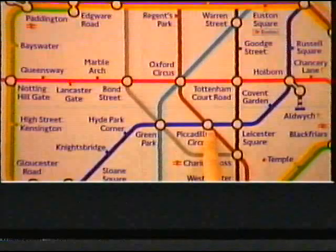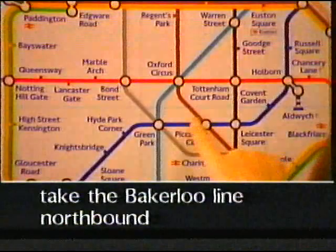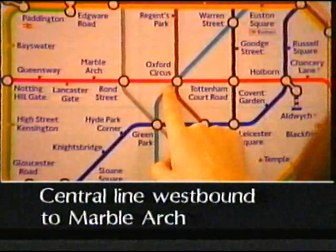We're here, and we need to get to Marble Arch. So if we take the Bakerloo line northbound to Oxford Circus, change at Oxford Circus, get on the Central line westbound to Marble Arch. Are you sure? Yeah. There's signs everywhere. We can't miss it. All right. I trust you.